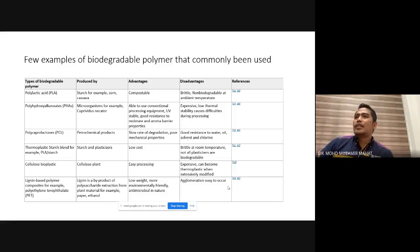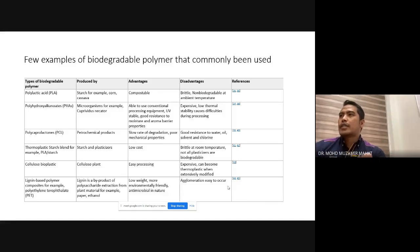Another type is polyhydroxyalkanoates, produced by microorganisms, for example Cupriavidus necator. Its advantages include being able to use conventional processing equipment, being UV stable, and we know that our packaging is exposed to UV, good resistance to moisture, and aroma barrier properties. However, it is very expensive and low thermal stability causes difficulties during processing. It is not that stable during the process because the process needs thermal incorporation during fabrication.